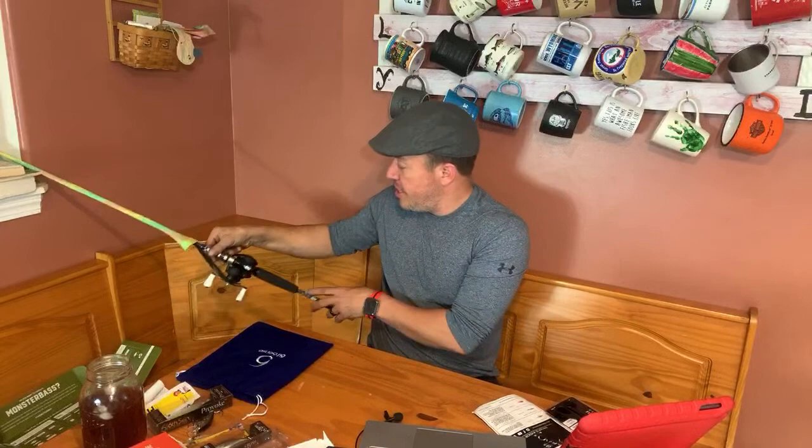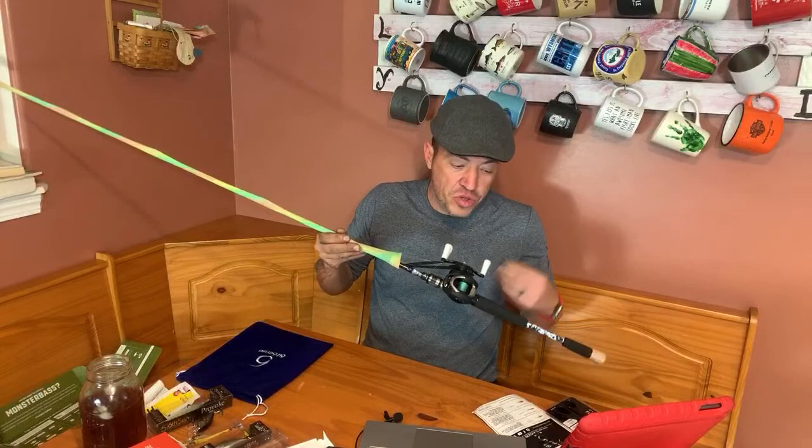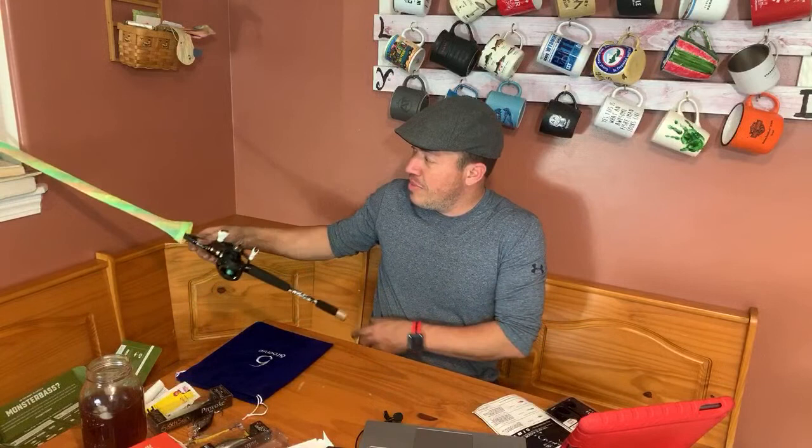See, it depends on what I'm doing. Now that I've gotten used to flipping and pitching with soft plastics, I've gotten to where bait casters are so reliable for jerkbaits. Like this one right here, I'm running 40-pound braid on it. And you just feel every little tap on that lure. It's because that 7-foot graphite rod is just so strong. It makes it where you feel every little tap.